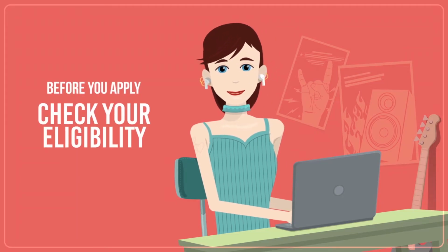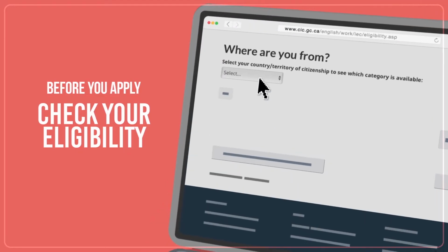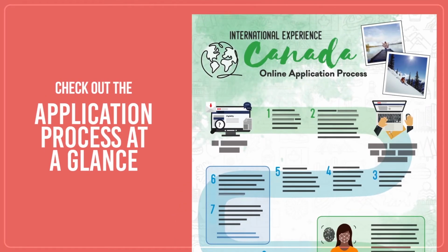Applying for International Experience Canada? Before you apply, visit our website to find out if your country is part of the program, and if so, which of the 3 categories are available to you. Check out our application process at a glance for an overview of all the steps to apply.